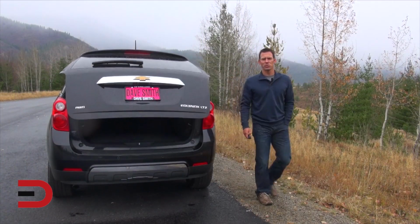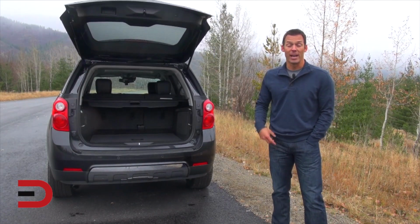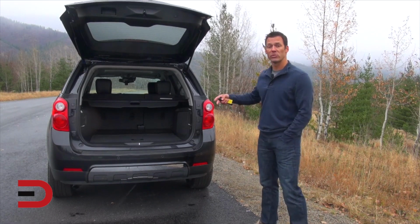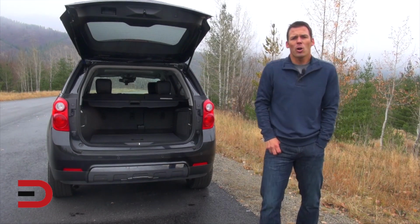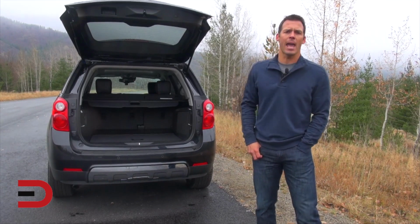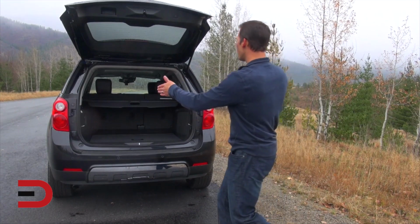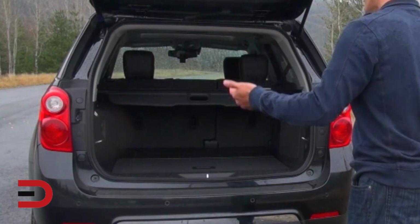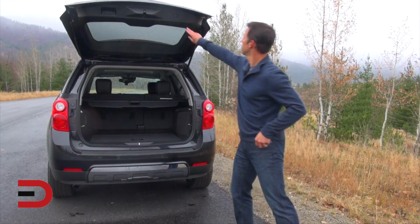It's not all rainbows and lollipops with the Equinox. I do have one issue with the cargo area. Granted, I do like the fact that the second row of seats slide forward and slide down to give you more space, but I like to haul around sports equipment like skis, camping equipment, or bicycles, and the entryway is a little bit too narrow for my taste. I think if you want more space getting into the back, you might have to upgrade to a larger SUV.